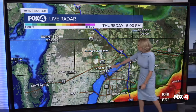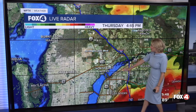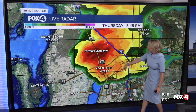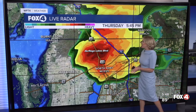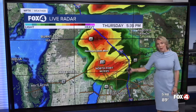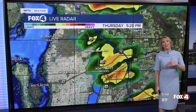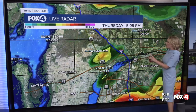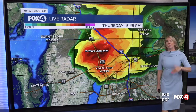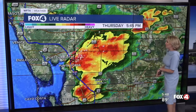Right here from North Fort Myers, crossing over the bridges here, you're seeing a lot of lightning crossing over the Caloosahatchee River into downtown Fort Myers, stretching up through Heritage Lakes Boulevard. Very heavy rainfall from this nearly stationary thunderstorm. I will not be surprised if it dumps a quick 1 to 3 inches of rainfall in this part of North Fort Myers as well as Suncoast Estates. So just a heads up there, especially in spots that are notorious for maybe flooding a little bit. We could have some of that ponding on the roadways for sure.